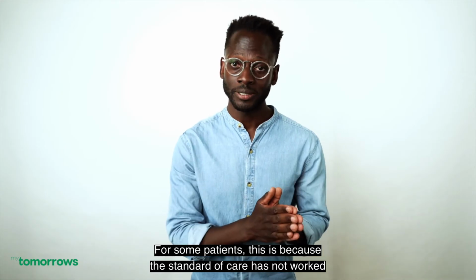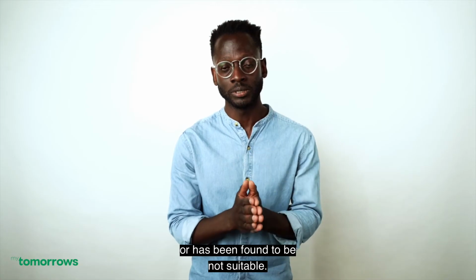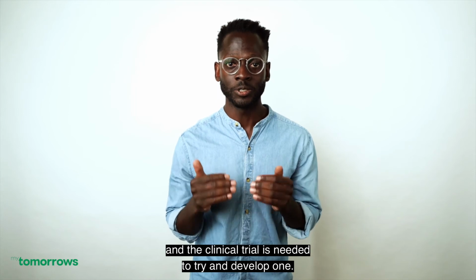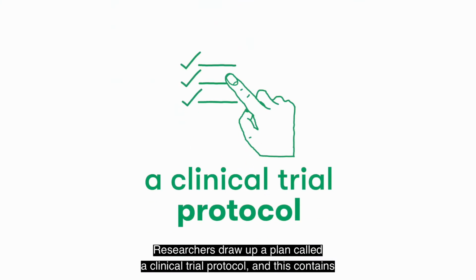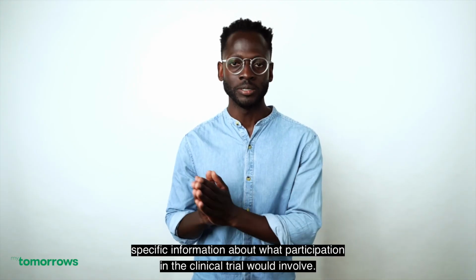For some patients, this is because the standard of care has not worked or has been found to be not suitable. For other patients, there is no standard of care, and the clinical trial is needed to try and develop one. Researchers draw up a plan called a clinical trial protocol, and this contains specific information about what participation in the clinical trial will involve.